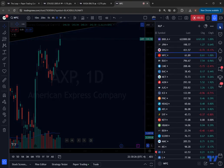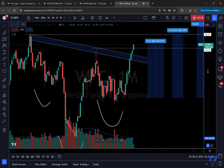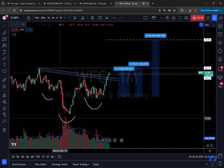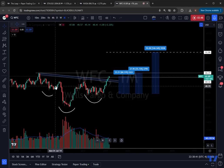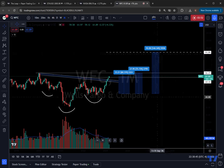One other one is WFC, Wells Fargo. Really, the monthly chart setup is very, very interesting itself. It's triggered this beautiful monthly inverse head and shoulders, which does point to more upside. This inverse head and shoulders on the monthly chart gives you an upside of about $94. Now, obviously, you're at 61, so there's still a fair bit of upside left in the tank.